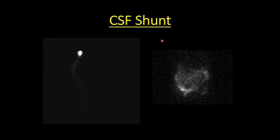We would again see radiopharmaceutical filling the reservoir. However, we wouldn't see any anterograde flow towards the abdomen. It would essentially be, you would have stasis of the radiopharmaceutical in that reservoir. And that's really the two outcomes that we're looking at for these studies.